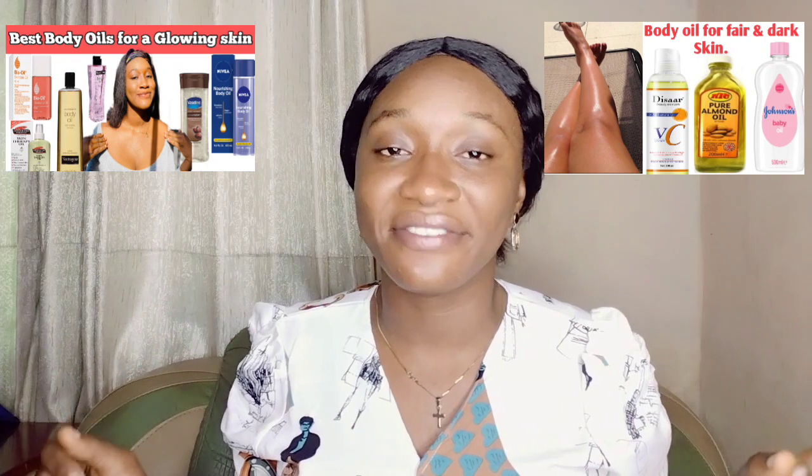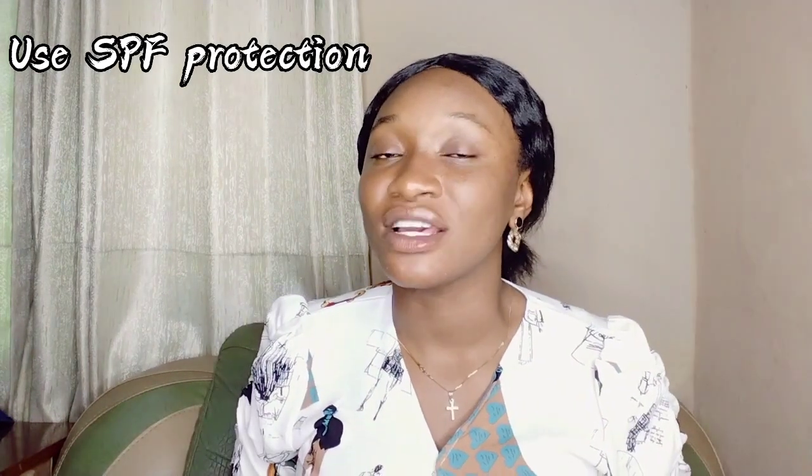So, after the body oils, after doing everything, you want to protect your skin from the sun. The last and the final step is using SPF consistently. Using SPF is so, so important, because it's protecting your skin. You want to make sure that you're protecting your skin from the sun, because if you use those products and you're not protecting your skin from the sun, you're likely to have a sunburn or a tan on your skin, and this is going to give you an uneven skin tone.